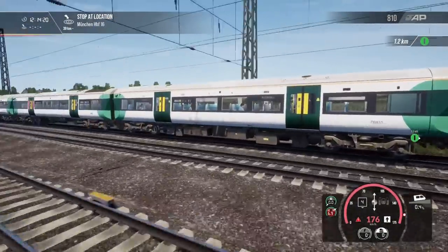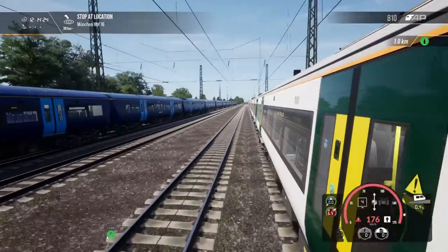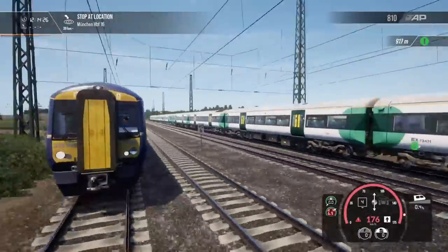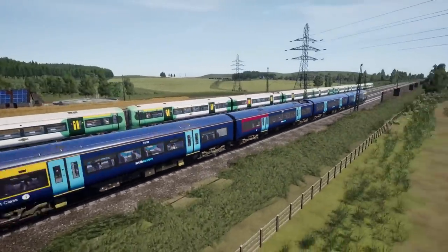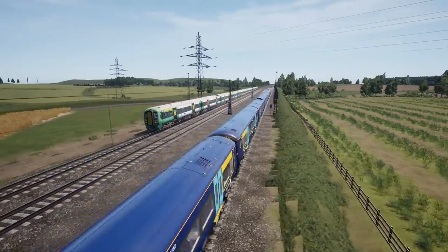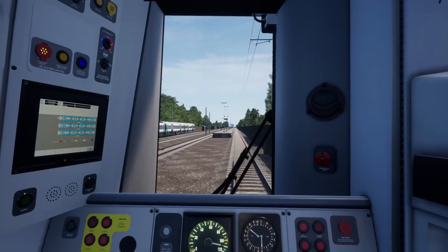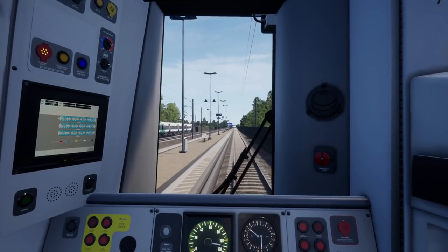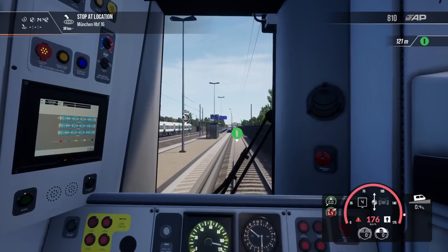As you can see, we are a special, whereas these guys are on a not in service. But I don't mind, I don't care. It's all good to me. Mega zoom! Oh yes! Will we catch up? We probably will. Look at that, we've got 39 kilometers before we arrive at Munich.